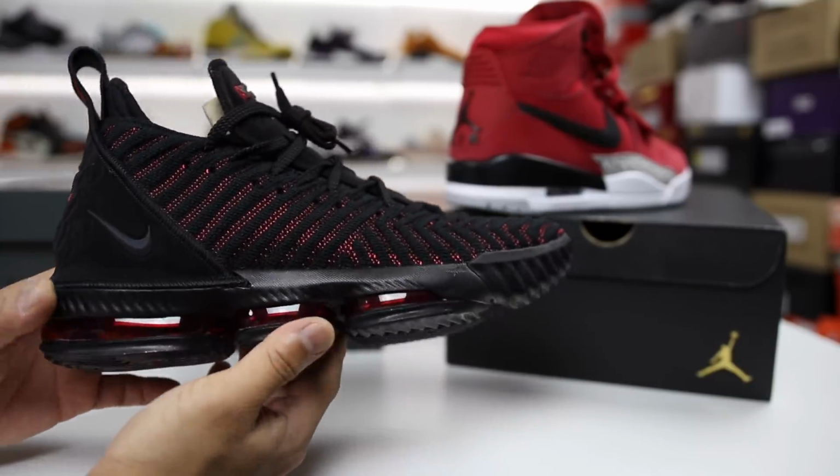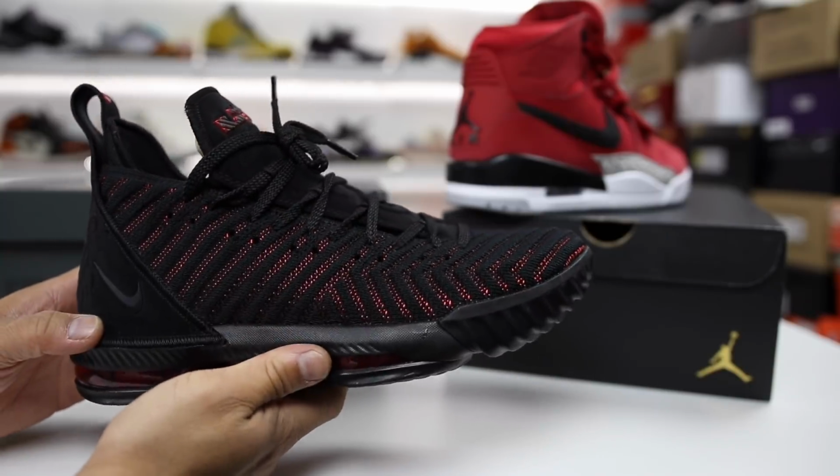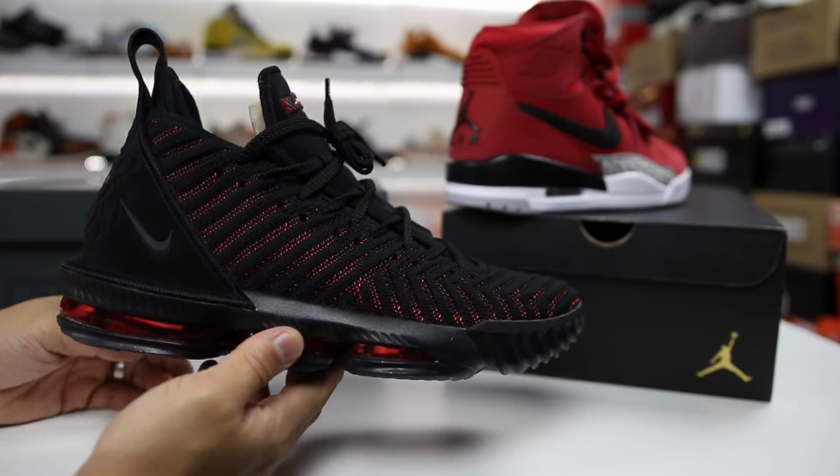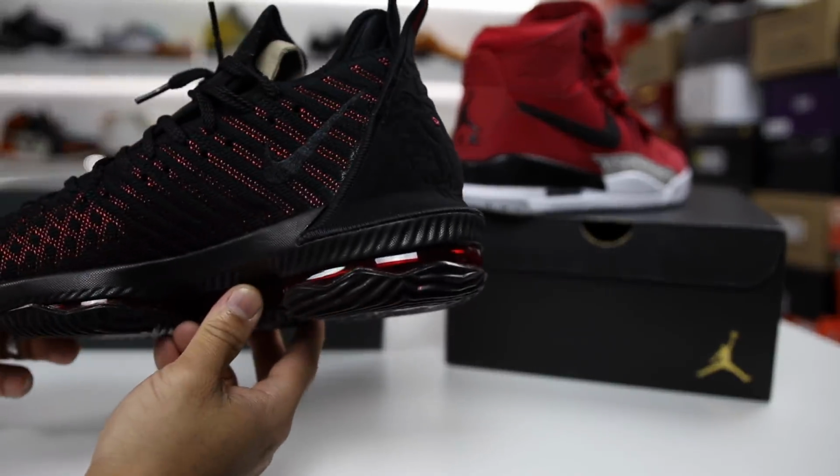But after getting these in hand, I'm actually really impressed with this model. I think that this is one of those shoes that you can rock on court, obviously, because it's made for the powerhouse known as LeBron James.